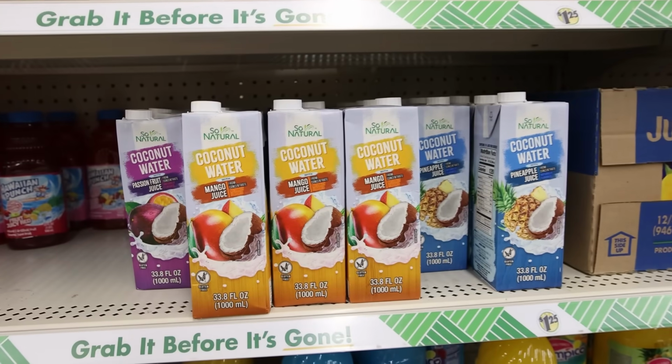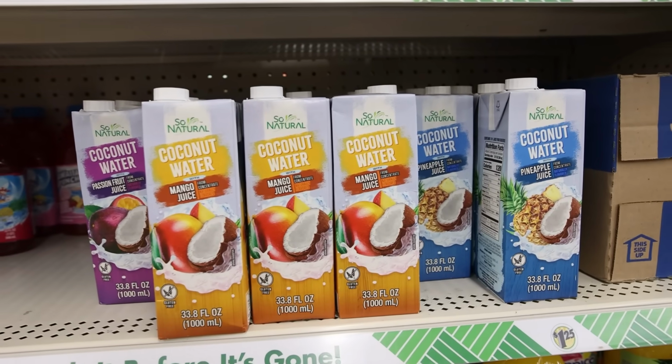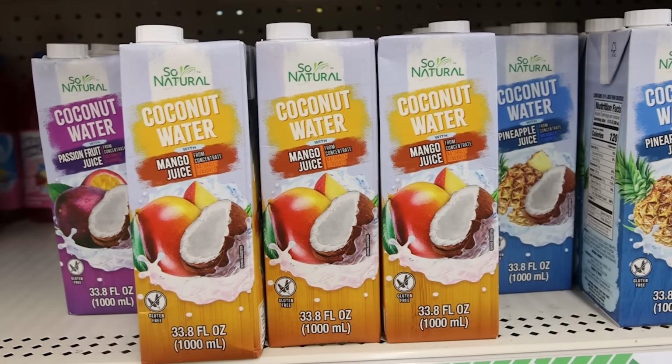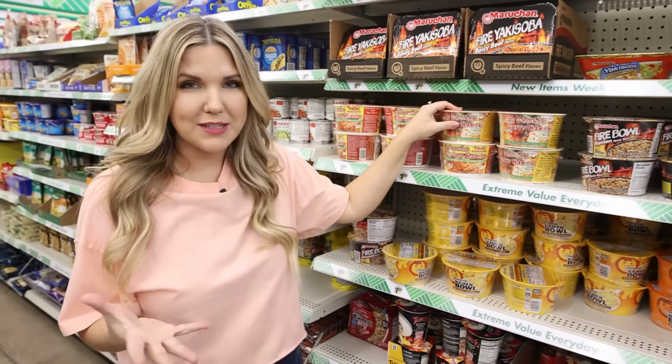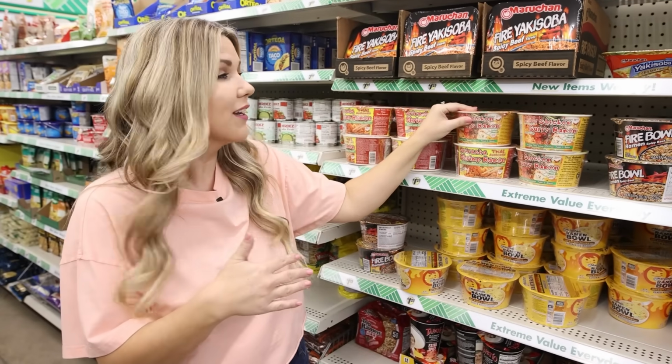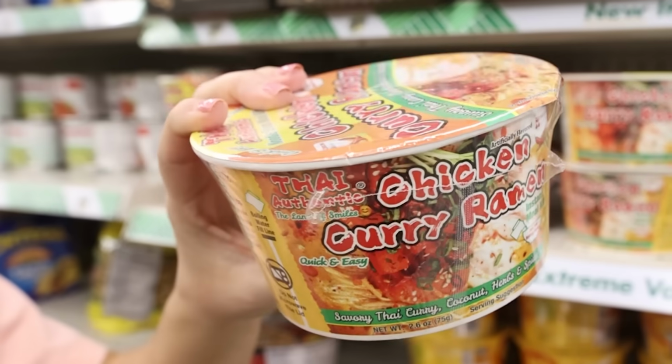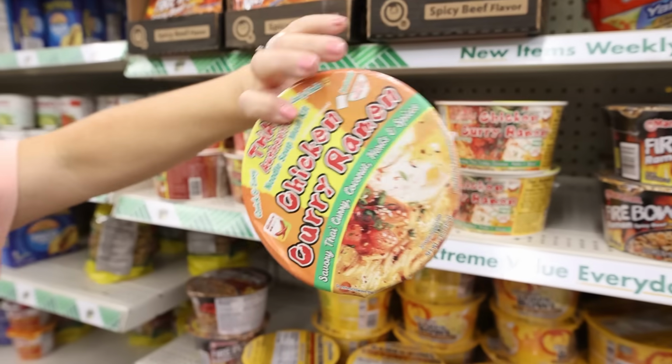Dollar Tree has out a new line of coconut water. The flavors are passion fruit juice, mango juice, and pineapple juice. We always ask the employees here at Dollar Tree what their favorite products are, and we were recommended to get this chicken curry ramen. She said it was really good, so we're gonna pick it up and try it out.